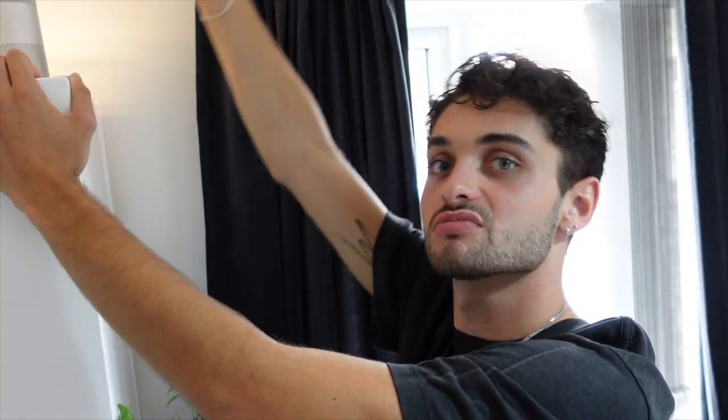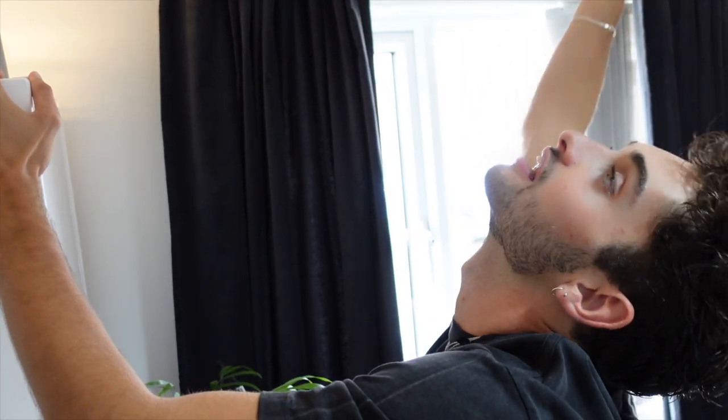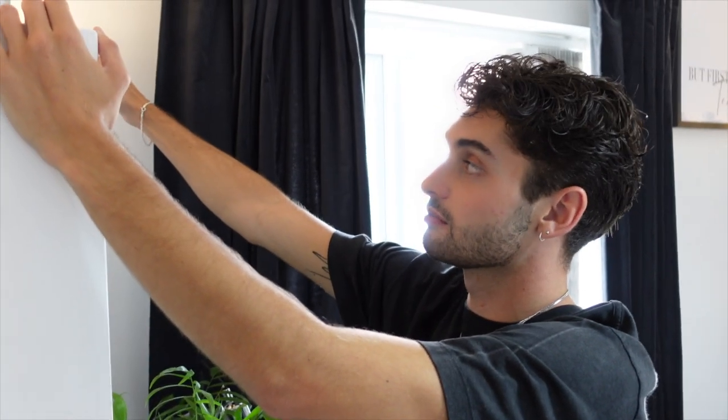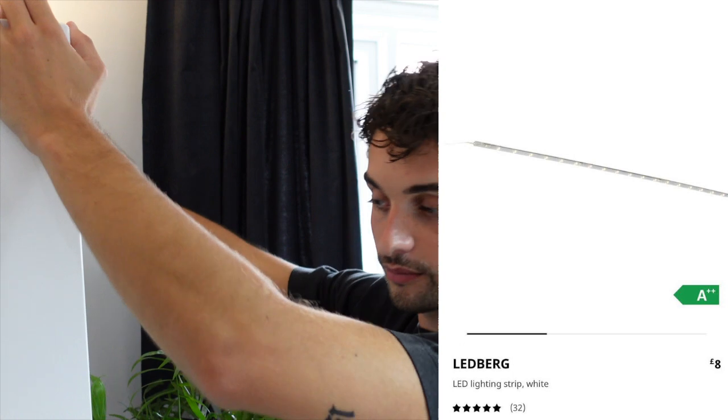Keep it up high because it spreads the love. And then I have these really cool strip lights from IKEA. They're warm white. And then I stuck them on the back with some little tape. I have the switch stuck to the side of my wardrobe as well. At nighttime, I just have all my lights off and all my strip lights on, and it looks so nice.